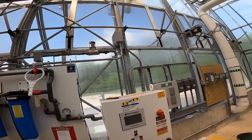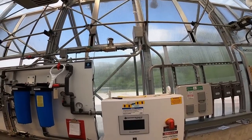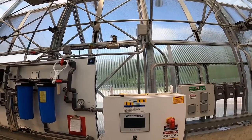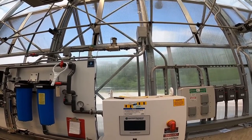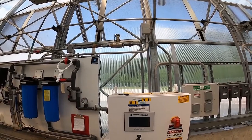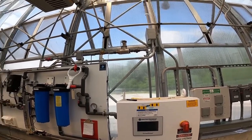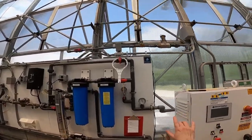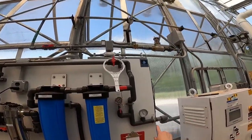This is the system that actually controls what's happening. It tells you the amount of rainfall that you have, the volume of the tank. It tells you if there's any issues or problems. It tells you if the filter needs to be changed. So this is really kind of your starting point for the system. And then the system, you can see the water line.